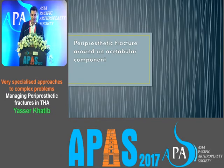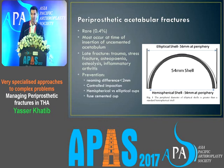What about acetabular fractures? Well, they are rare compared to femoral fractures. Mostly occur at the time of impaction of an uncemented cup. So take care with your technique. Make sure that your component is no more than 2 millimeters under-reamed. Also, the cup design does play a role. Elliptical cups put more pressure on the periphery of the acetabulum and therefore are more likely to cause a fracture.